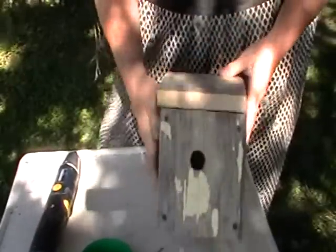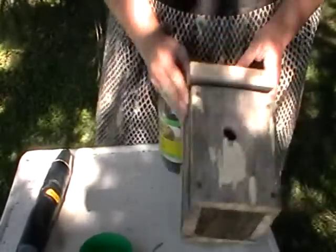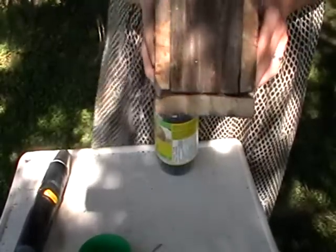A birdhouse. This is the size for a wren. It's 1 inch. I think it's 5 inches, no, 4 inches square inside.